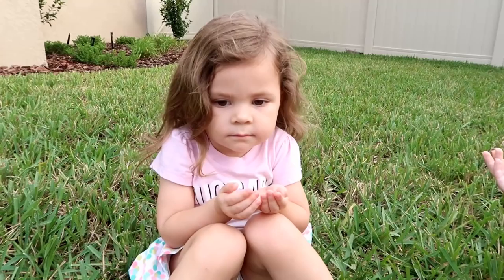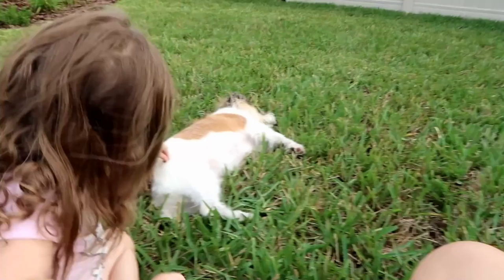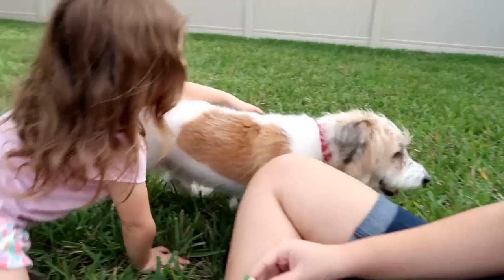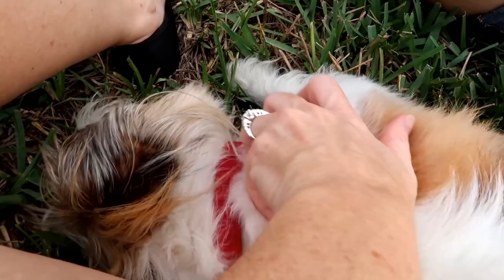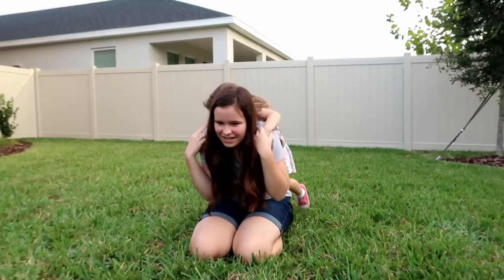Look it up. He just flopped. Oh my goodness. Oh, woo. Buddy. You like the grass? Mm-hmm. Aww. Oh, we do like the grass too. Aww. There go bird friends. He's like, go get him, go get him. Doing piggyback rides. Or horsey ride.